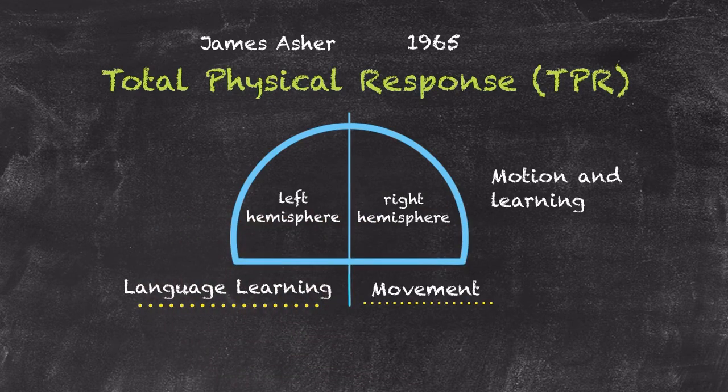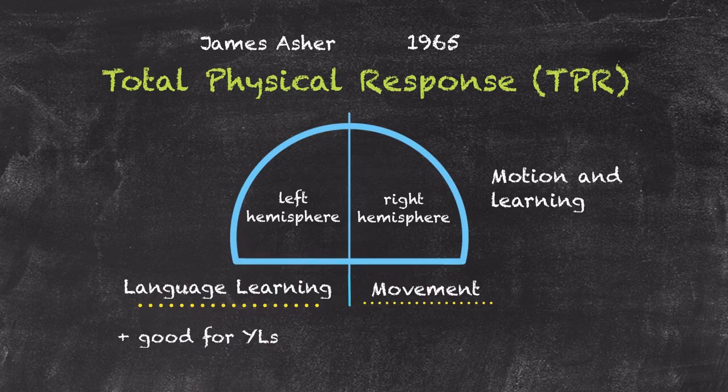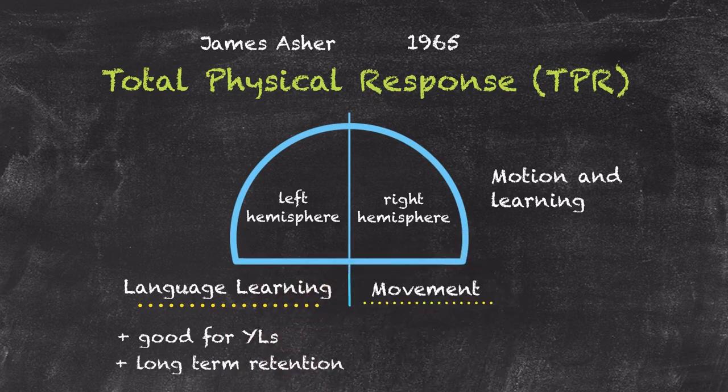One of the main positive points to this particular methodology is that it's very good for young students, for young learners. If you can get the young learners to be moving around whilst they're actually learning, then it will enhance the process of learning and they will enjoy it. And it's said to give much longer term retention of those particular vocabulary words than if you were just to say them without any motion at all.